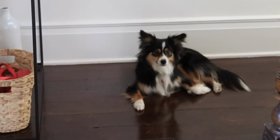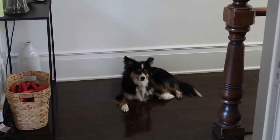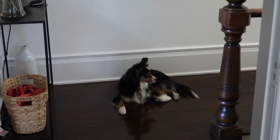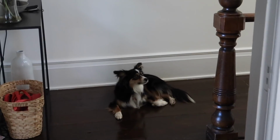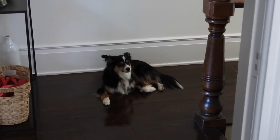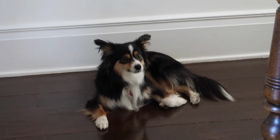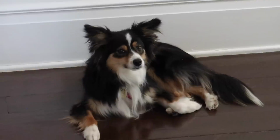So good, right? When I mention that we're going for a walk, she just sits so beautifully in our entryway next to the basket where I have her leashes, and she just patiently waits until we can go for our walk. Yeah, I said the word walk. I know it's your favorite word.